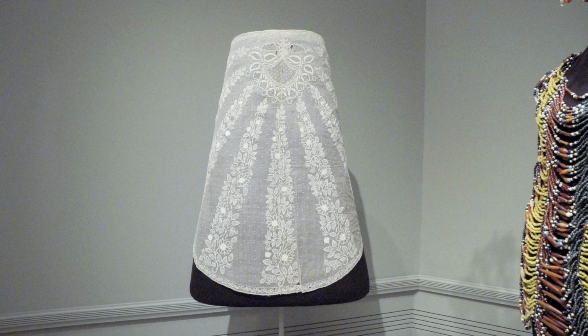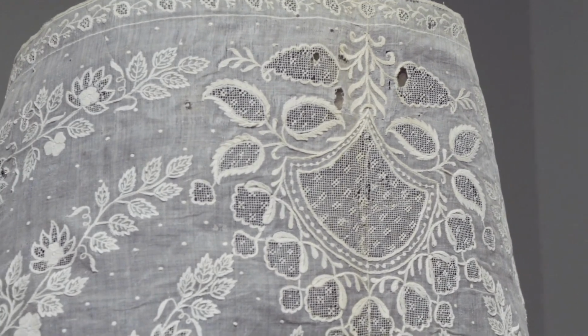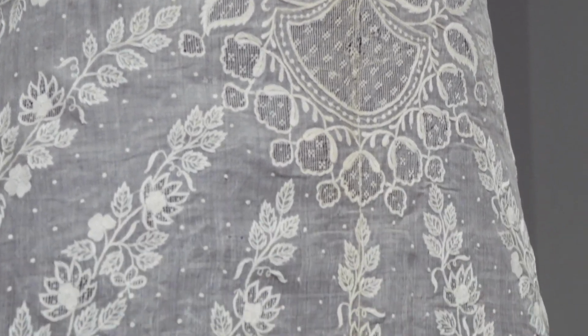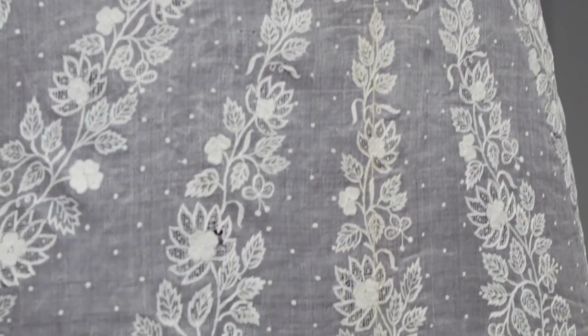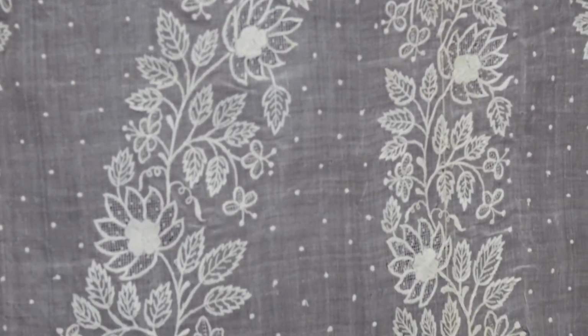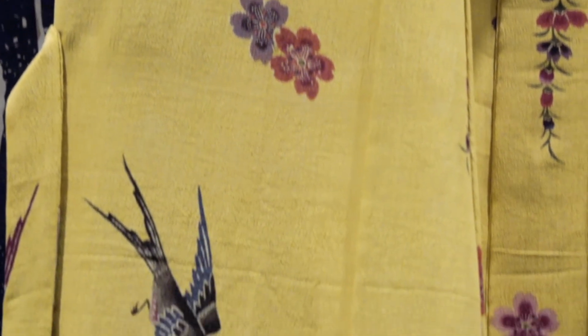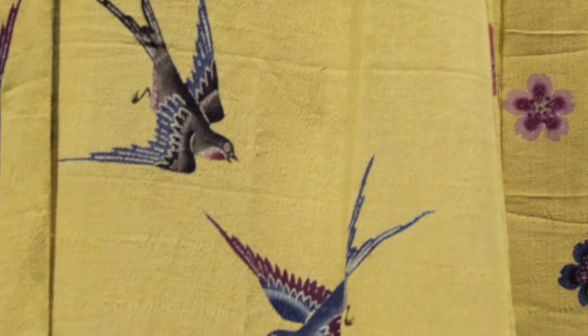What do you wonder about the person who wore this shawl from the Philippines? What do you see that makes you say that? What do you wonder about the person who wore this robe from Japan? What do you see that makes you say that?